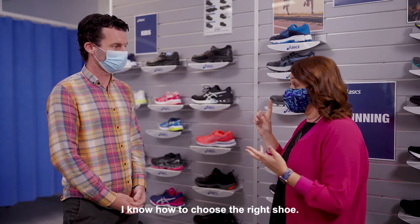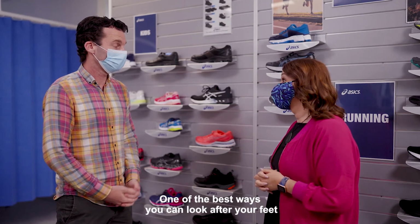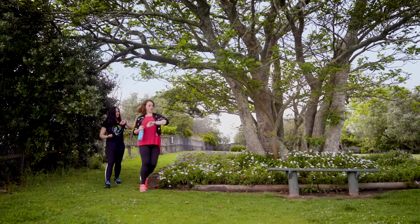I know how to choose the right shoe, but is there anything else I should know? One of the best ways you can look after your feet is just to look after your diabetes. So the team at Diabetes New Zealand can help you with that.